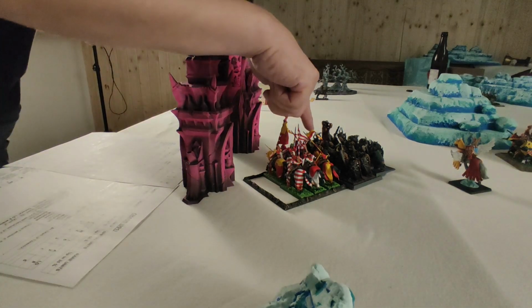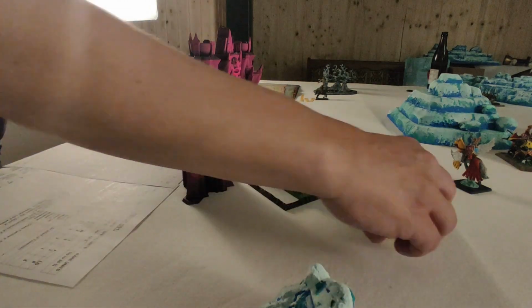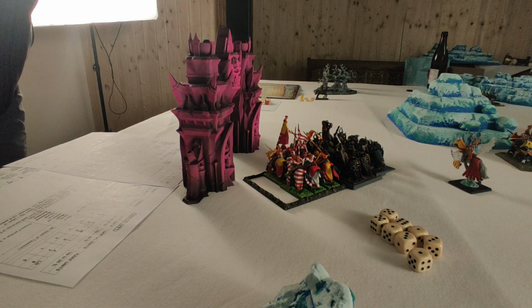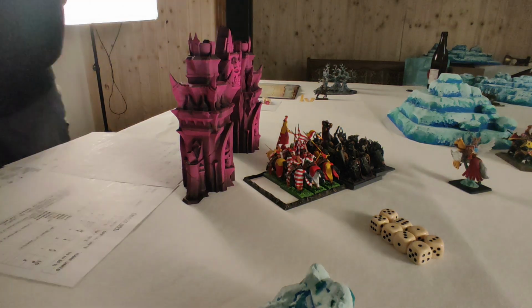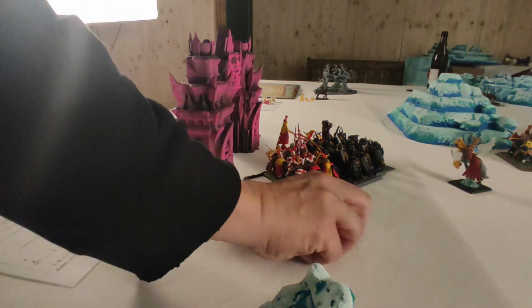And then we've got 1, 2, 3, 4 in the first rank. Each of them has got 2 attacks, so we've got 8. From the first rank, all of them have got a weapon skill of 5 and initiative 5. Okay, yeah, that's right. This is the first rank, and 5 times. Okay, hitting on 3s. The second rank. Yeah. All of them 3s.